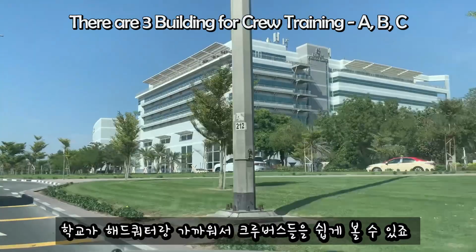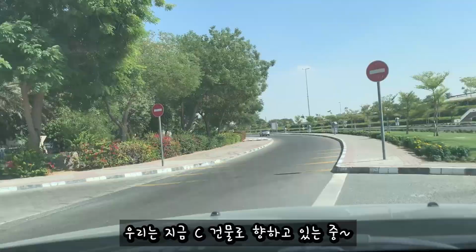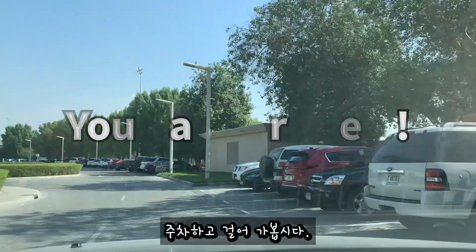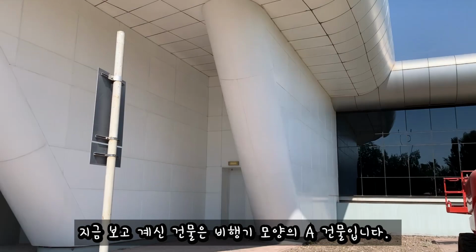Currently, there are three buildings for crew training, A, B, and C. And now we are heading to crew training building C. And we have arrived. Let me find a parking spot so I can walk into the building. You're looking at building A, which is the aircraft-shaped building, and I'm heading to building C.